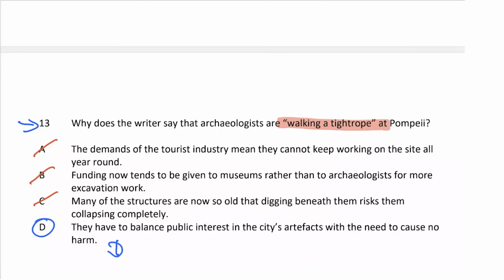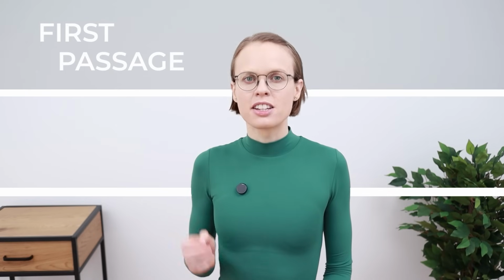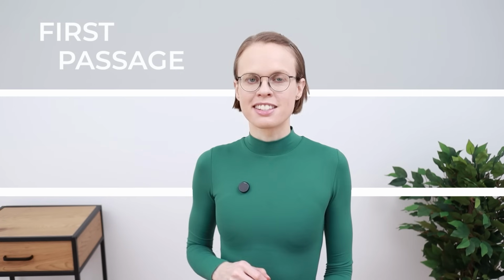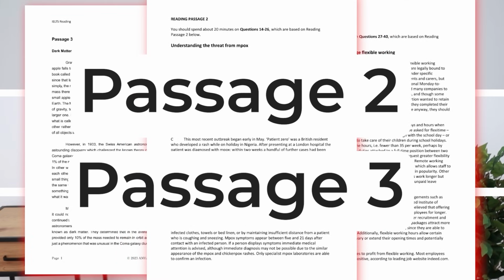And this means that we are done with the multiple choice questions. Amazing, great job. That's it. This was the first passage of this IELTS reading practice test. For the complete test, check out my IELTS materials, where you can find passages 2 and 3 of this test and many more practice tests and strategies that help you score high.